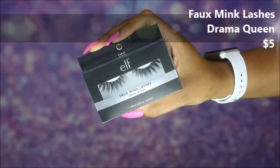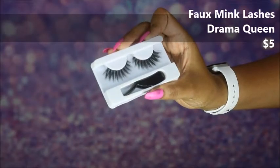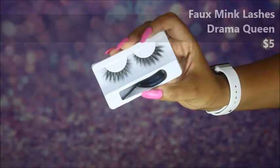So this was my first time using any e.l.f. lashes. I used these Faux Mink lashes in the style Drama Queen. Absolutely beautiful. They took the look to the next level, and they're only $5. Finally done with the eyes, and I absolutely love how it came out.